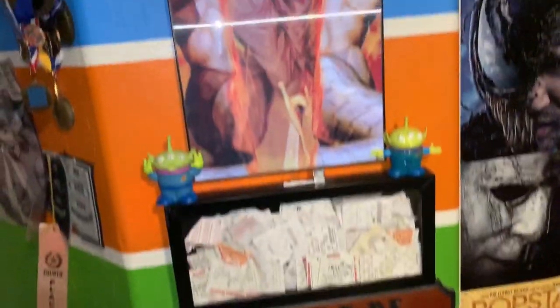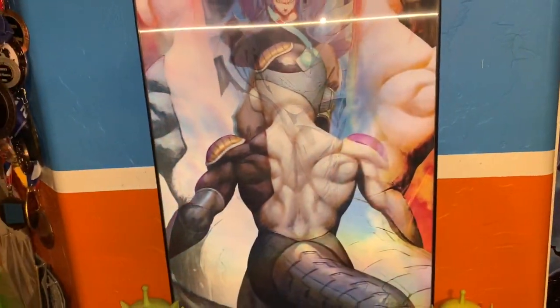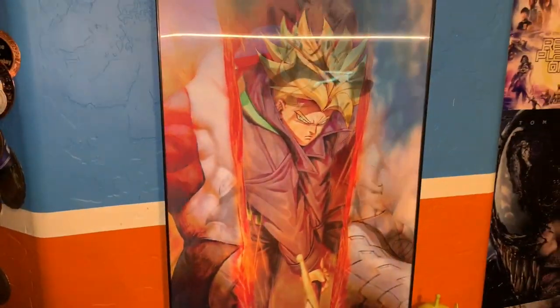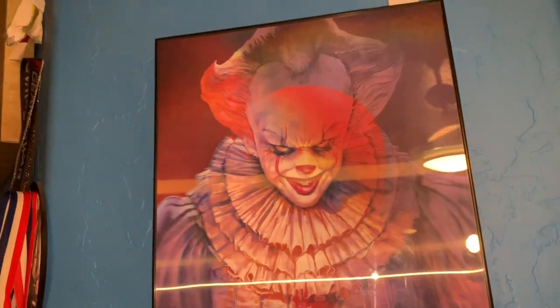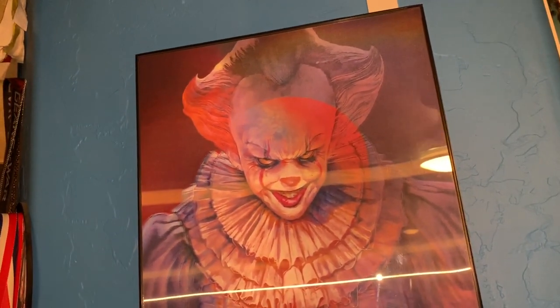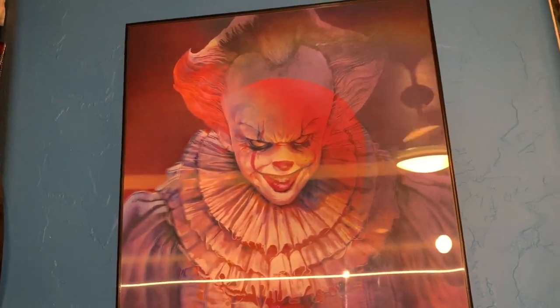But you see the aliens. This is one of my favorite artworks I do own. It's Trunks. As you can see, he goes slashing Frieza, but it's the one above it that watches me as I sleep, and it's the glorious Pennywise, the dancing clown. Yeah, he watches me sleep.